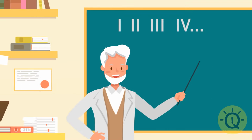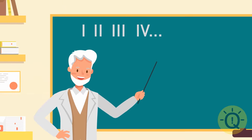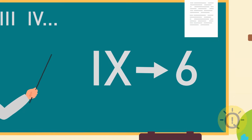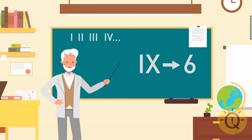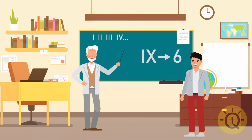A math teacher told his students about Roman numerals. After that, he asked them to draw just 1 line and turn 9 into 6. His only condition was that the students couldn't take their pens off the paper until the line was finished. Mark was the first one to complete the task. How did he do it?